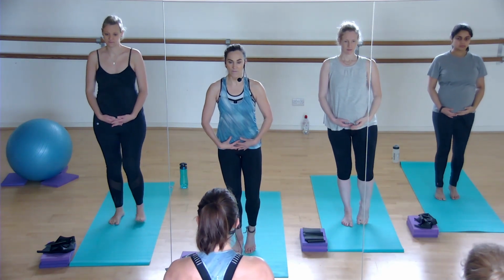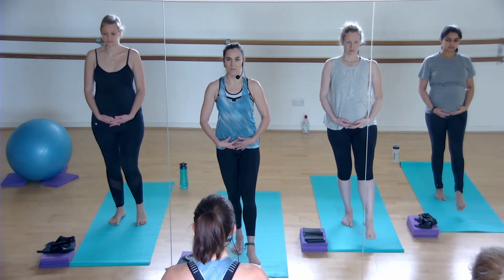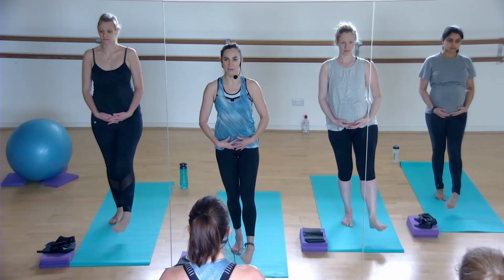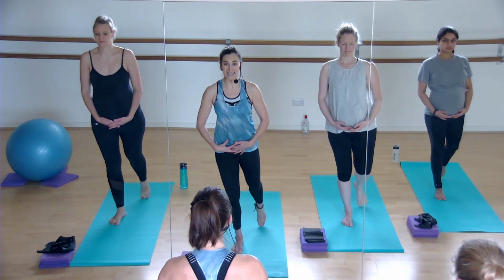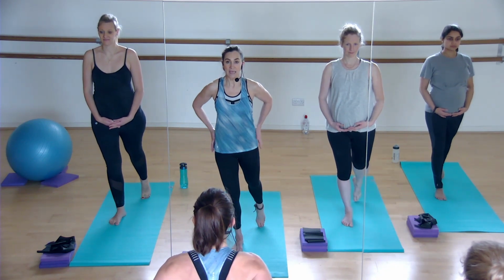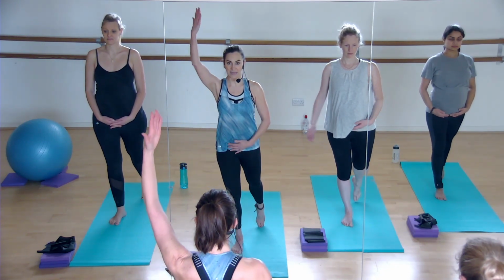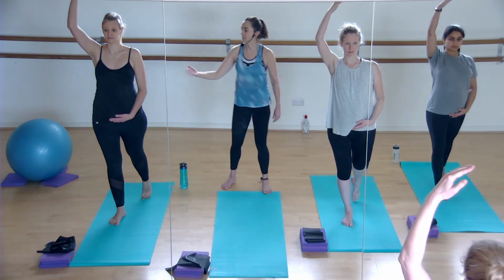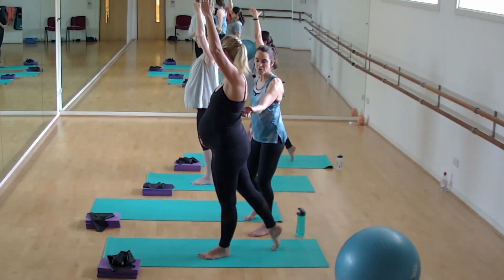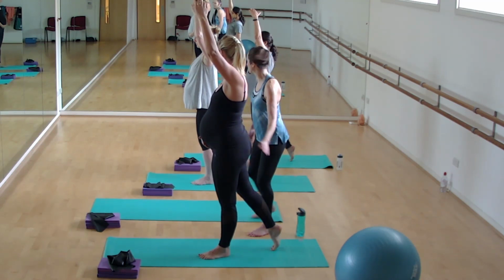So peel the right foot off the floor, hold and balance. Rotate the ankle around a couple of times each way, and then take your leg back behind you, extend and lengthen, squeeze into your buttocks, keep the hips nice and level, extend the left hand up. And while the girls are doing this, I'm just going to check backs, because what happens, the more pregnant you get, the more the curve can be exaggerated here.